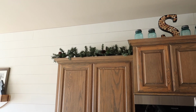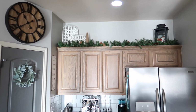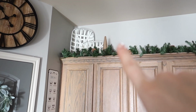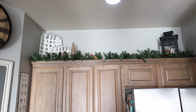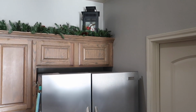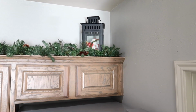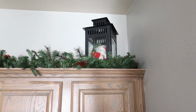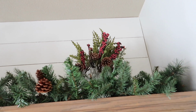And then moving up to the top of the cabinets, these are old garlands that I had for my old house, and they are from Michael's. I have an old dollar spot Target tree up there. I used to have 2 of them, but at the beginning of this year, my daughter broke the other one. The little Santa that's up in that lantern, which the lantern is from IKEA, and the Santa is, I think, a free Joann Fabrics walk-in-the-door thing that my mom got. It says 2017 on it. And then all those little picks and whatnot, those are from Hobby Lobby.